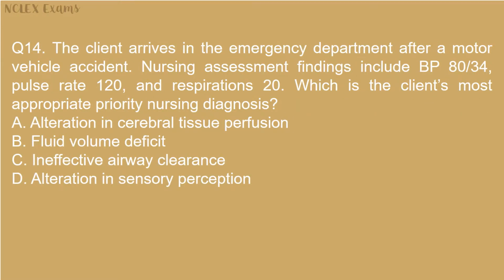Question 14. The client arrives in the emergency department after a motor vehicle accident. Nursing assessment findings include BP 80/34, pulse rate 120, and respirations 20. Which is the client's most appropriate priority nursing diagnosis? A. Alteration in cerebral tissue perfusion. B. Fluid volume deficit. C. Ineffective airway clearance. D. Alteration in sensory perception.